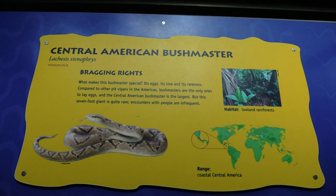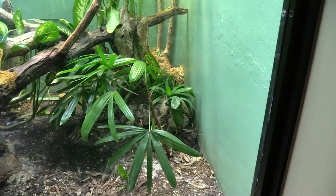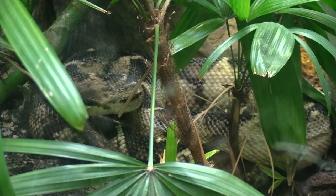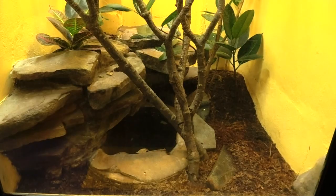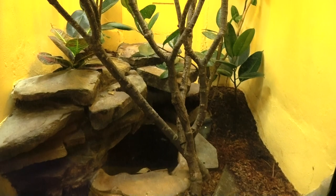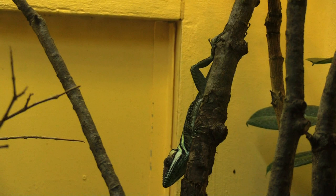A Central American bushmaster. Also very nice habitat. This guy's in the back. There we go. Small woods anole. So this guy is also hiding. No, actually, I take that back. He blended in so well. I just happened to see he just moved his head. I missed him. I was looking for a few minutes.